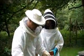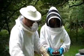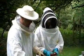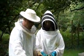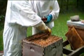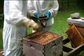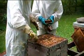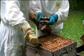And at this stage then, how long do you stay doing this? So if you give me a couple of puffs there. Ideally, you really want to be in and out as quick as you can. You're looking at maybe 15-20 minutes, sort of a maximum period to have a hive open. It's all very weather dependent. On wet days, it's better not to open the hive too much.